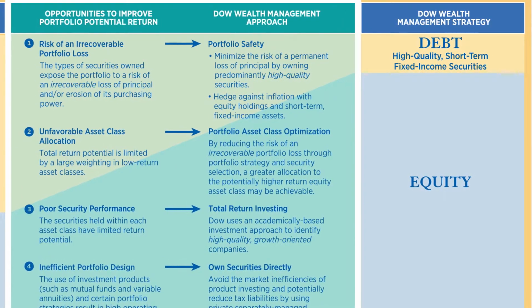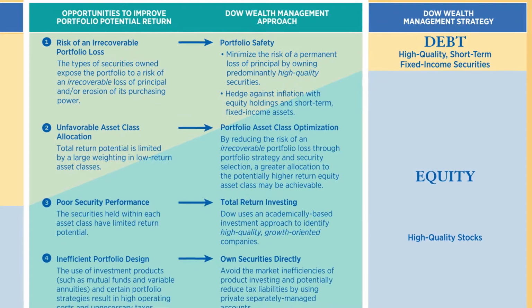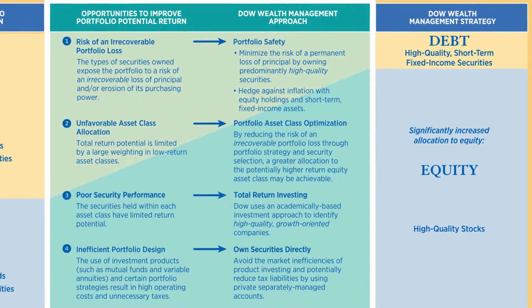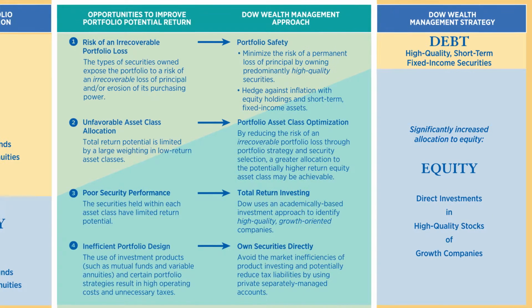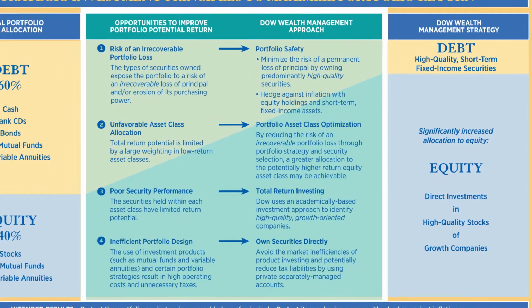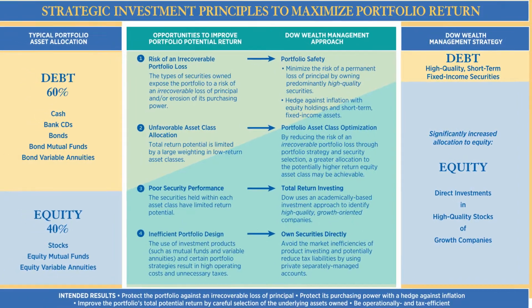The stock holdings in our clients' portfolios are highly biased toward high-quality issues, allowing a much greater allocation to this asset class. These holdings are further focused on growth issues for their appreciation potential. As well, the stocks are directly owned by our clients in private accounts for both operational and tax efficiency. The Dow Investment Strategy can be a powerful driver behind a rewarding investment experience.